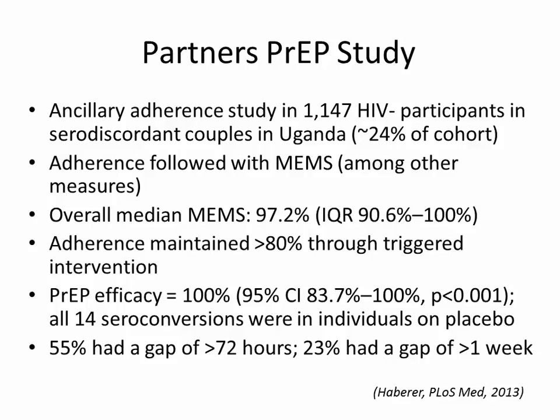But I'll just plant this seed here and come back to it in a little bit, that about 23% of people had a gap of at least 1 week. And so we were wondering, is that important or not? It wasn't. They stayed negative. Yeah, they stayed negative. So within the context of the clinical trial, it didn't matter.